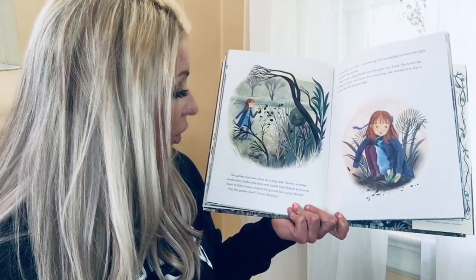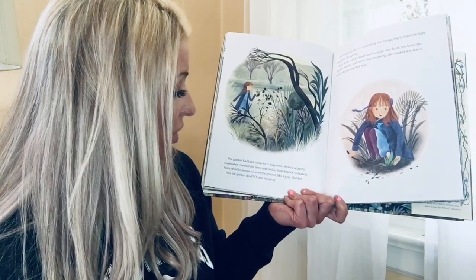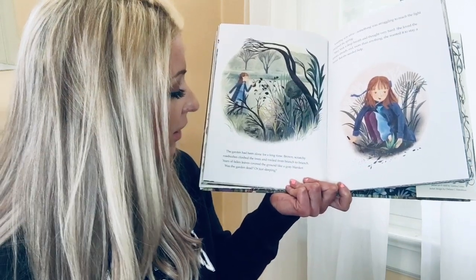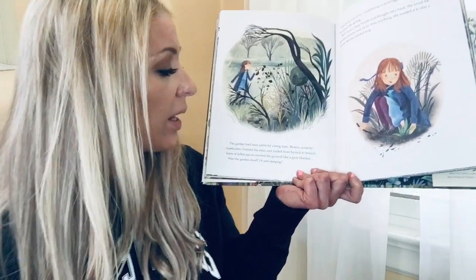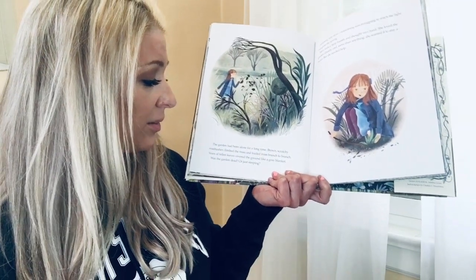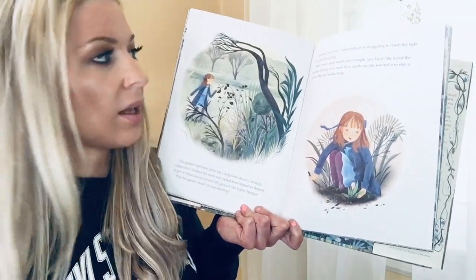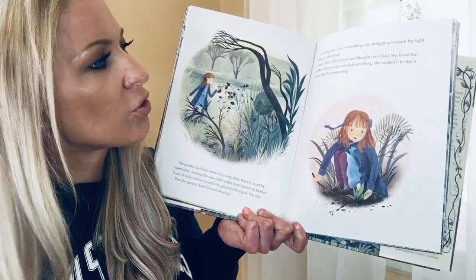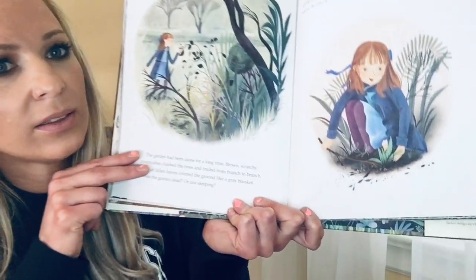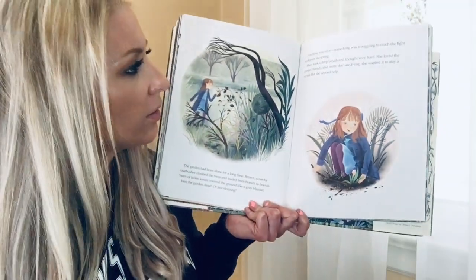The garden had been alone for a long time. Brown, scratchy rose bushes climbed the trees and trailed from branch to branch. Years of fallen leaves covered the ground like a gray blanket. Was the garden dead or just sleeping? Something was alive. Something was struggling to reach the light and greet the spring. A little plant, a new one.